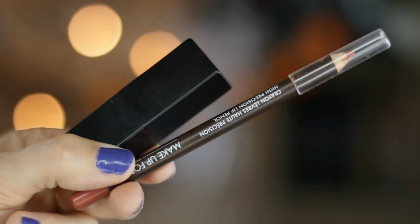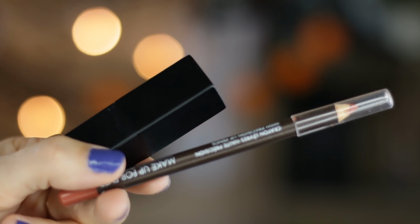Okay, so let's move on to lips. For lips, I'm taking the Make Up For Ever lip pencil in number 12. And this is actually beautiful on its own for this look. I'm using NARS Audacious Lipstick in Jane.